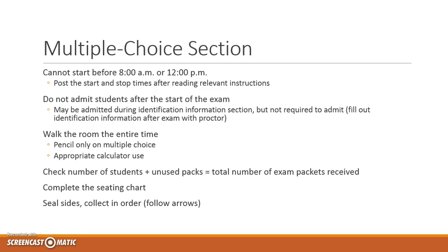In general, students should not be admitted after the start of the exam. However, if a student arrives to the exam room late, but before the other exam takers have finished filling out identification information on their answer sheets, and the school considers the cause of the student's late arrival to be beyond the student's control, then the school may admit and test the student.